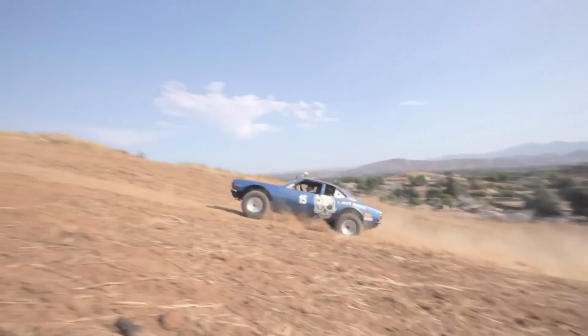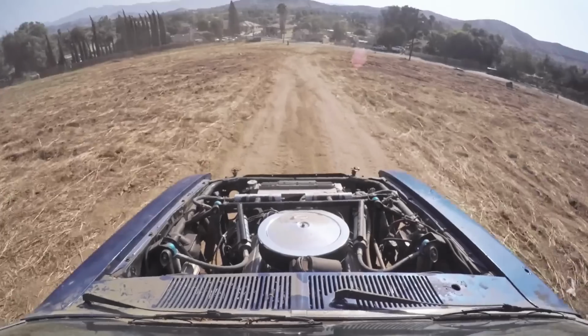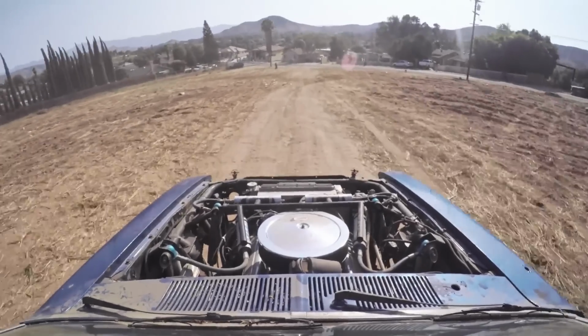I love it. Oh, look. Yeah, how's that? All right, not too bad. What do you think? It rides slightly better than the lowrider we took to Vegas.